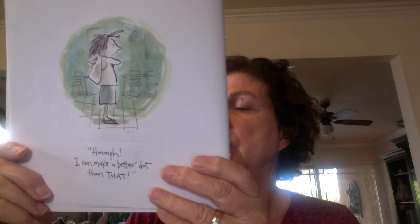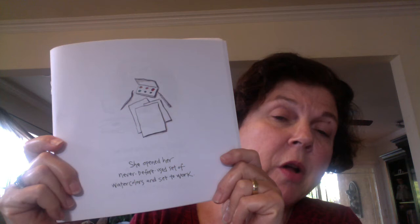"I can make a better dot than that." She opened her never-before-used set of watercolors and set to work. Do any of you have a set of watercolors like that? Or crayons or color pencils that you like to draw with?